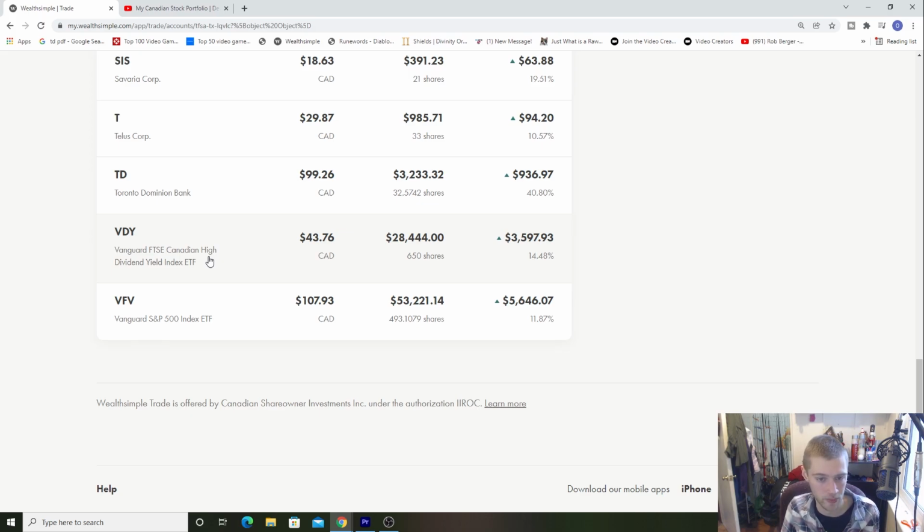And then down at the bottom here, we have our biggest holding inside our TFSA, which is a U.S. growth-based Vanguard S&P 500 fund. This is just for the growth, and this is for that tax-free growth that we can get inside our TFSA. We hold $53,000, which is, again, the bulk of the portfolio, and it's up $5,000, which is 11%. So I expect these two ETFs to do the most, most likely VFV over time because it is in U.S. growth-based stocks.